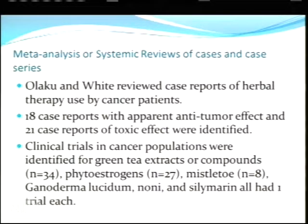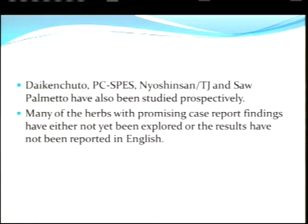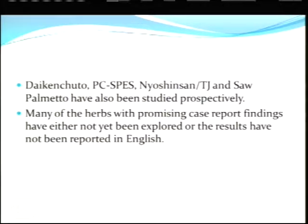We looked at case reports in cancer patients who use herbal therapy. 18 said there was a positive outcome, 21 reported toxic effects. At the time, there were clinical trials of some of these herbs like green tea, phytoestrogens, mistletoe, ganoderma lucidum, noni, silymarin, and others. But what we found is that many of the herbs with promising case report findings have either not been explored, or maybe they are not reported in journals that are written in English.